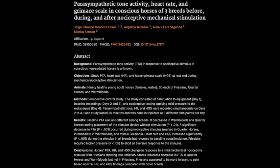Here's where it gets really interesting. Remember how the Frisians had that slightly higher baseline PTA? Well, during that pre-stimulus period, that difference became even more pronounced. So even before they felt any actual pain, the Frisians were just internally calmer than the other breeds, while the quarter horses and warm bloods were internally freaking out a little just from the anticipation.